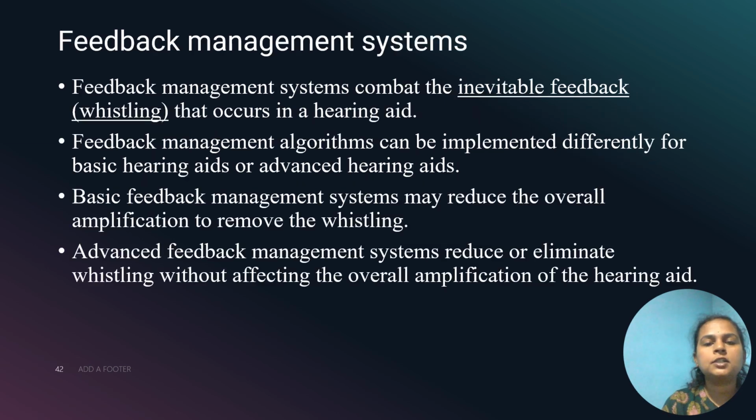Feedback management systems combat the inevitable feedback, that is whistling, that occurs in a hearing aid. If the hearing aid is not fitting properly, then usually the patient starts getting feedback sounds, squealing sounds outside of the hearing aid. These feedback loops create an annoying whistling sound that affects the comfort of hearing.